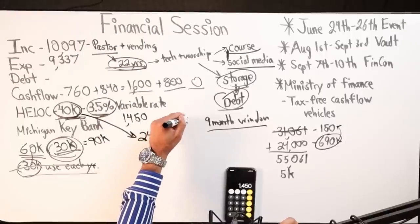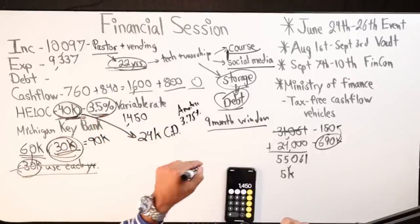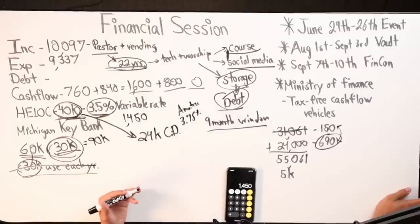We're moving 3.75 amortized to 3.5 simple interest. And then obviously we can manipulate 3.5 simple interest to anywhere below 1.5%.